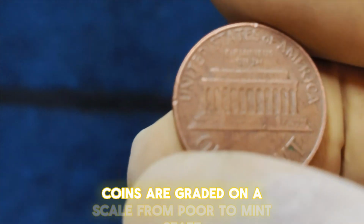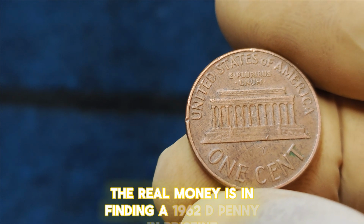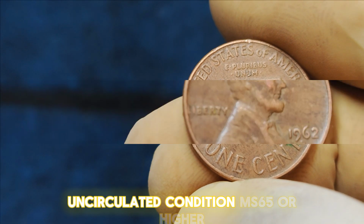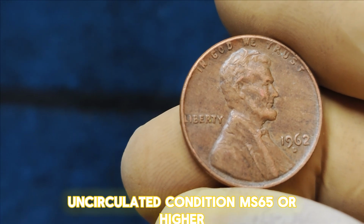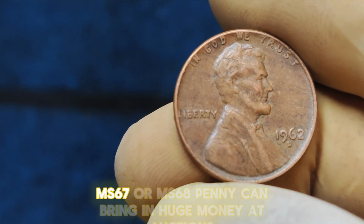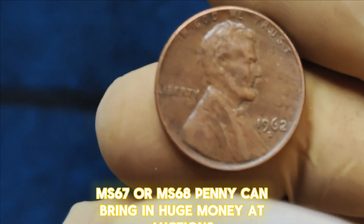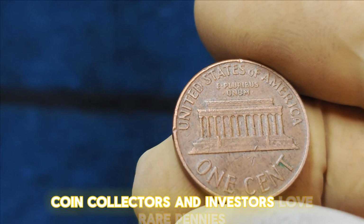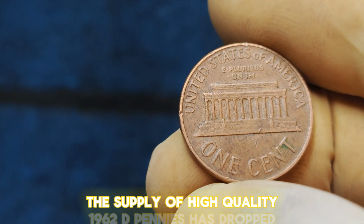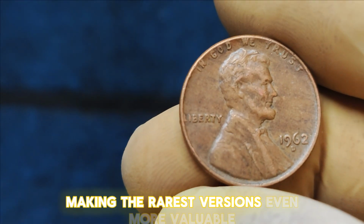Coins are graded on a scale from poor to mint state. The real money is in finding a 1962 penny in pristine, uncirculated condition, MS 65 or higher. A perfect, shiny, almost untouched MS 67 or MS 68 penny can bring in huge money at auctions. Coin collectors and investors love rare pennies. Over time, the supply of high-quality 1962 pennies has dropped, making the rarest versions even more valuable.